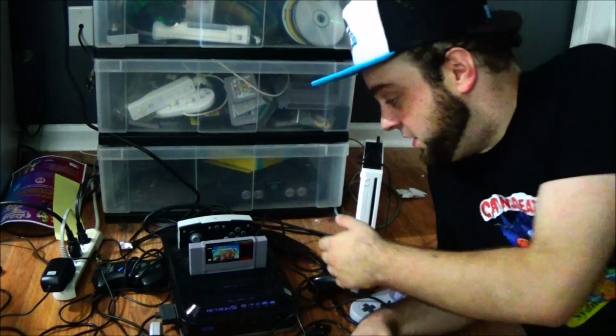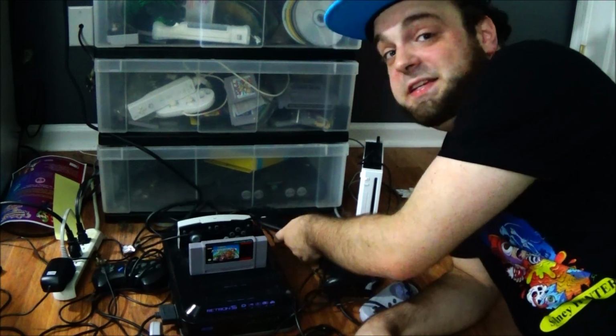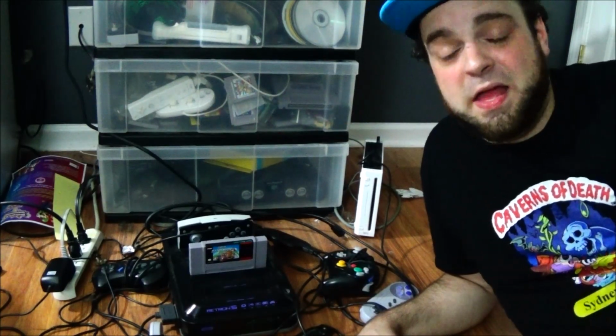And here we got the Retron 5 and the Elgato HD 60. This is how I capture all my footage for my games and stuff like that. Retron 5 has treated me very well. Expect a full review on it coming up soon for the channel, but I do love the Retron 5 and the HDMI out on it. It's definitely essential for capturing and recording footage of the old games.